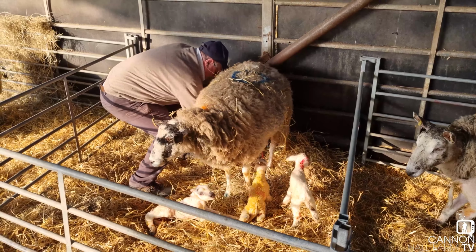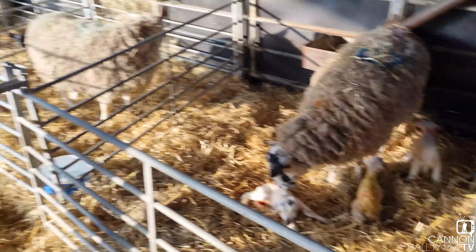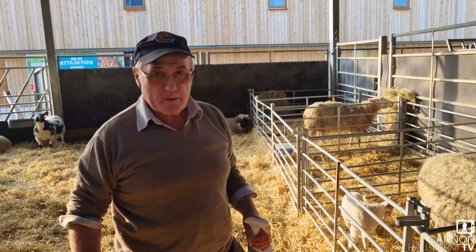If she'd had all three on her own, that might have been a slightly less natural result, but you're better off if it's in a dodgy position. You're better off sometimes just lambing it and getting it out. So there we go, three lovely little lambs. You happy with that? Yeah, topping.